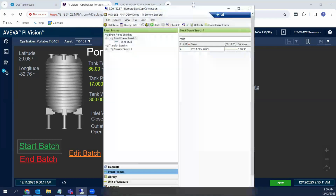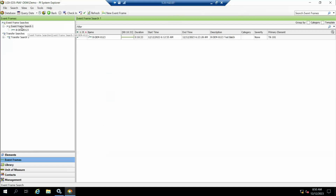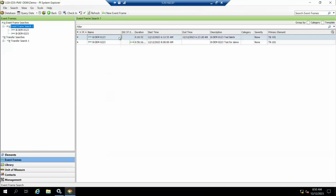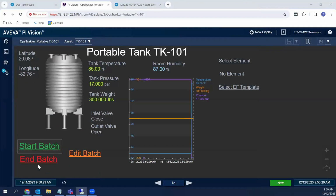And if I look in PyAF and refresh this, there's the event frame that I just started. You'll notice this is on a central time zone as opposed to Eastern, so obviously it's going to display in the local time, but the event has not ended yet. So if I come back here and I go, okay, well, I want to end this batch now.